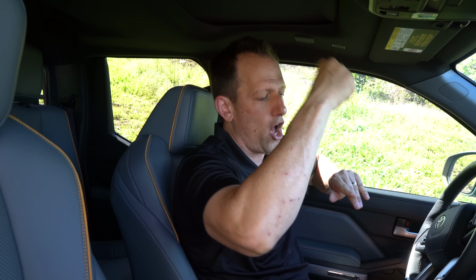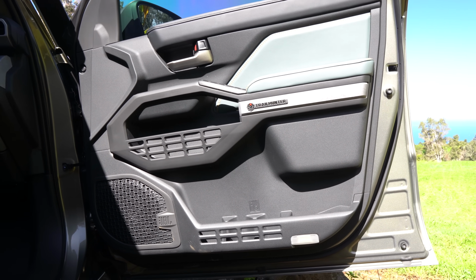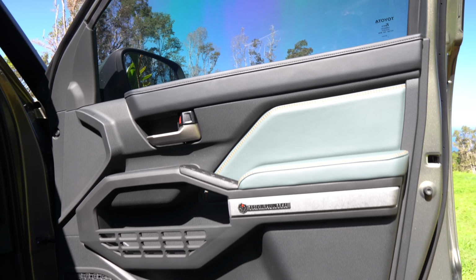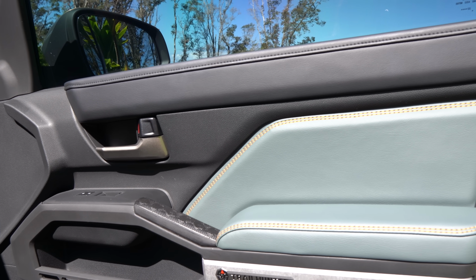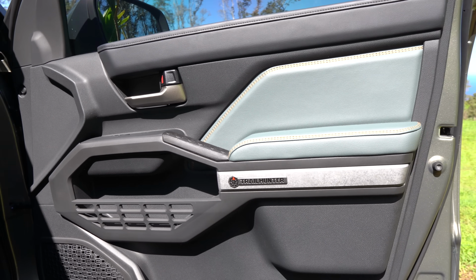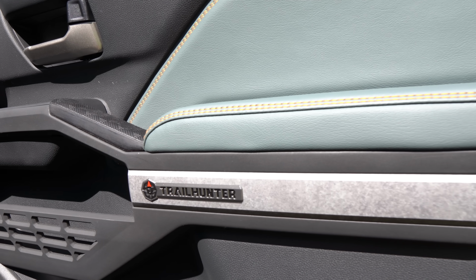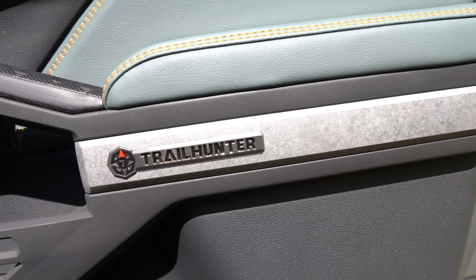But let's see what is special about the Trailhunter on the inside to the door panels. So I like the way each grade has a unique personality to it. On the Trailhunter, you do have two-tone with the black up top, soft touch material, but then you're gonna get almost that lunar rock gray finish with the gold stitching, the Trailhunter badge, and I like the way they even have almost this cement colored addition to the panel.